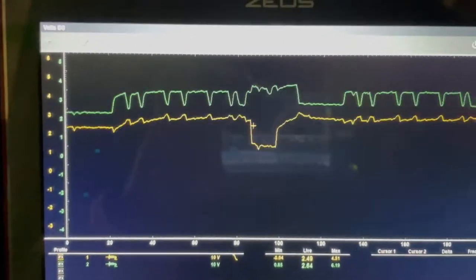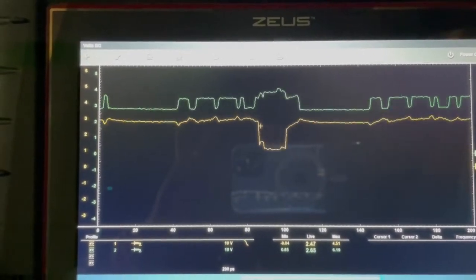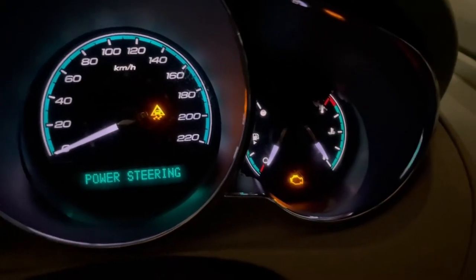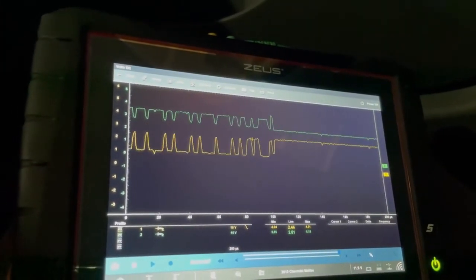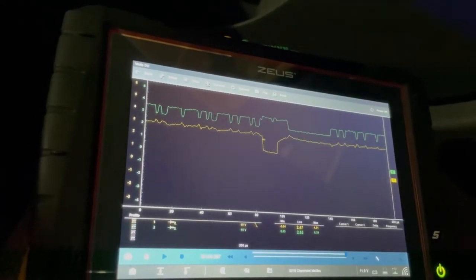Yeah, so what do you figure the problem is here? Well, I'll tell you one thing here. So, all gauges down, and that CAN looks okay and bad, okay and bad.